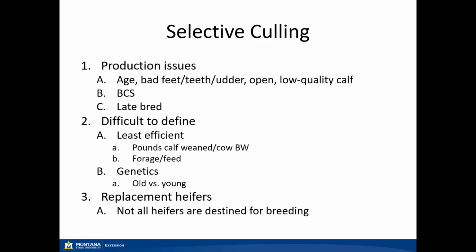This way, when it comes time to weaning, you can determine how much those animals might need to gain at weaning time, or should those animals be culled because they're a thin animal, they haven't performed well, their calf wasn't very good, and then you can make those decisions. Now, another difficult parameter to define is genetics.